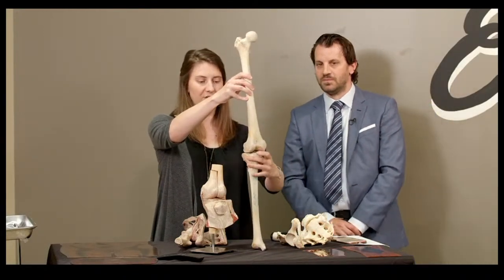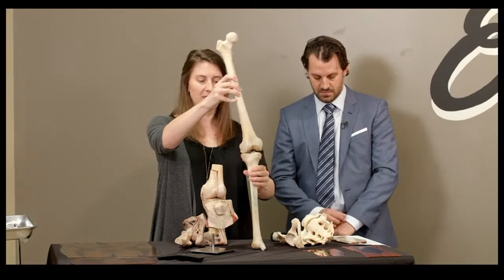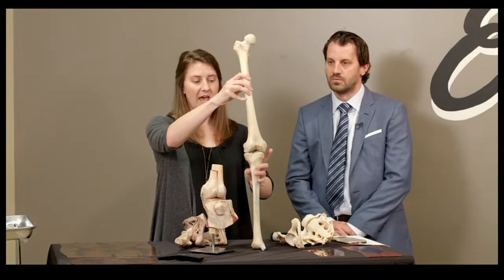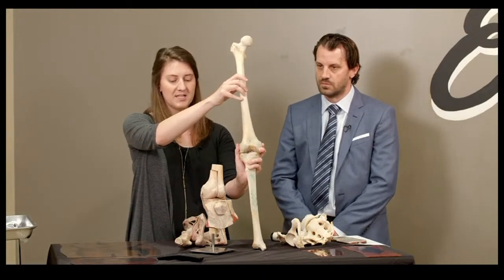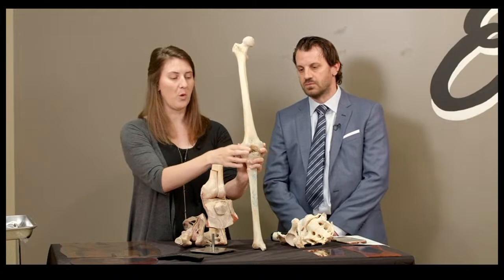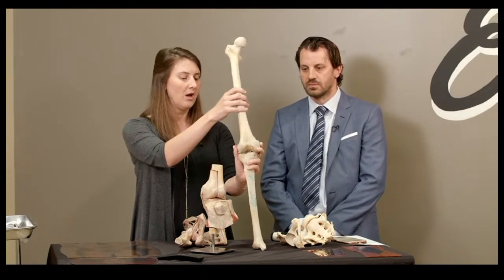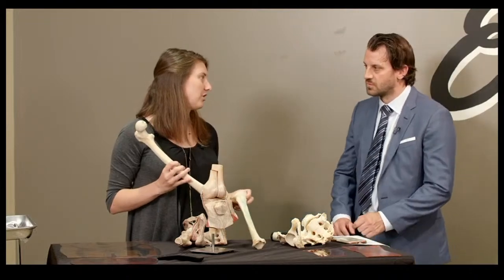So you can see how the femur and the tibia line up. The femur really isn't staying, it can fall off easily. And that's what a meniscus does, it serves as a way to balance that femur on top of the tibia. What happens to the meniscus after a knee replacement?